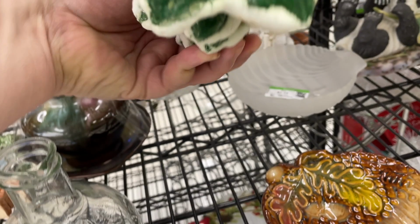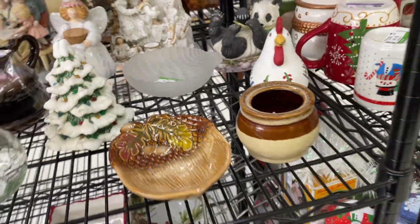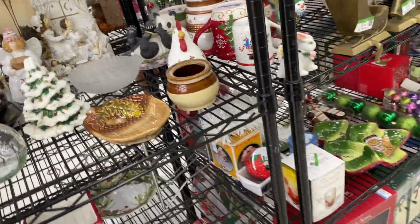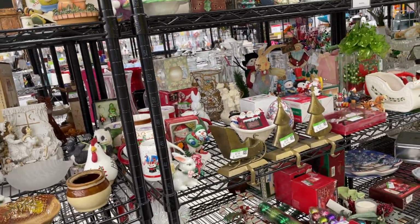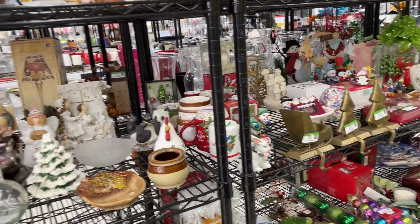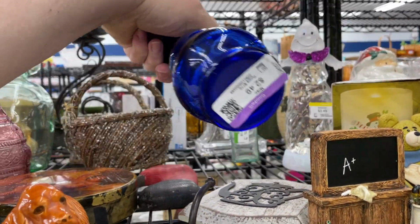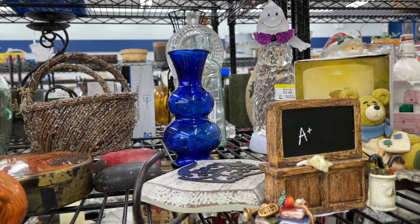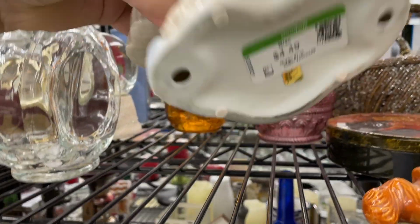Here's a little homemade Christmas tree. Man, did they use a lot of snow on that. Can't even see the lights. Had quite a bit of holiday stuff, and I took a little bit of time to look through everything. But there's certain times of the year that I'm like, oh, did we have to look at the holiday stuff?